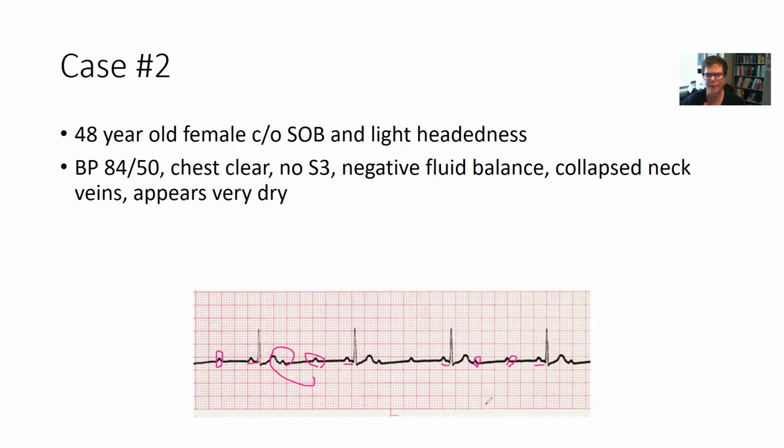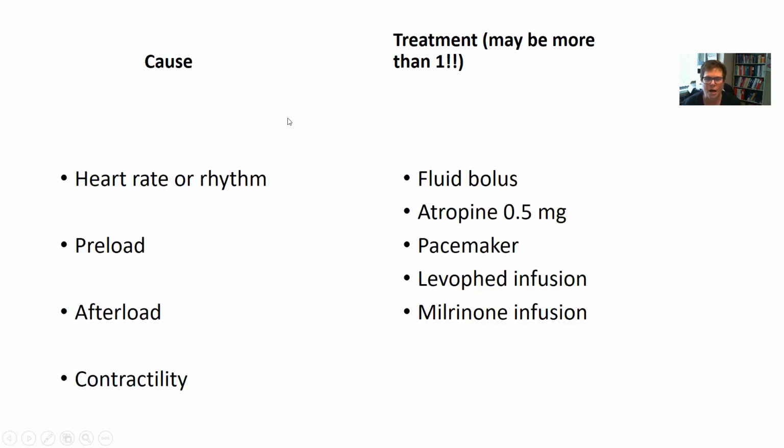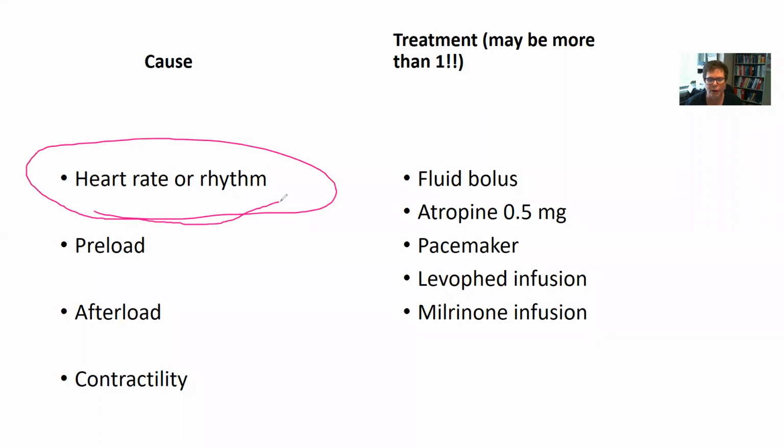Diabetics and women present cardiac-wise very differently. And so she may be having silent ischemia, but I'm very concerned about her second-degree heart block type 2. And so I think about my recipe, and I start with what is heart rate and rhythm. And so when I'm thinking about what is the cause and what is the treatment, I might do two things at once. I might say, okay, I think heart rate and rhythm are her problem right now, and I want to, as a nurse, pace her externally.